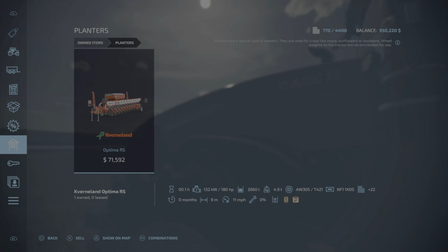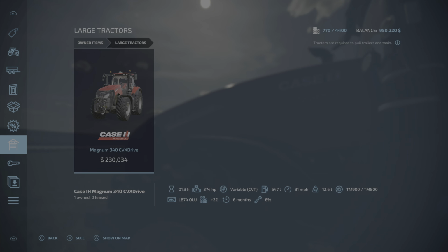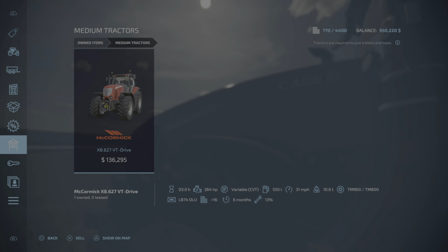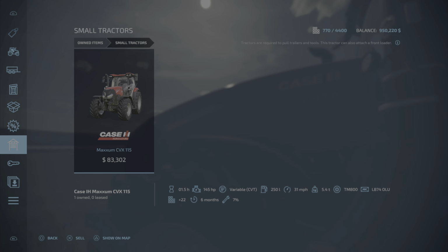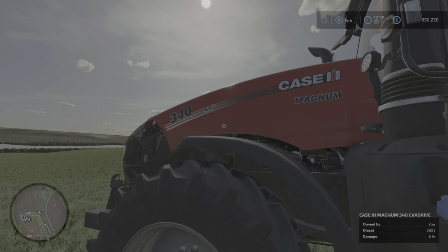But it requires 180 horsepower. And our large tractor is 374. Medium's 264. So probably better do this with the McCormick, not with this large tractor here. We certainly could, but it's overkill. So who knows? We'll see what we do in the morning.